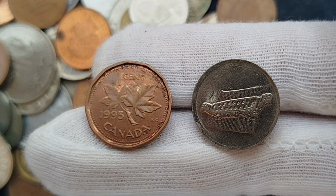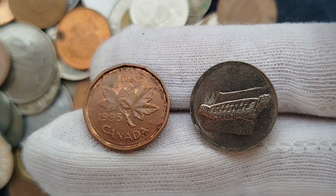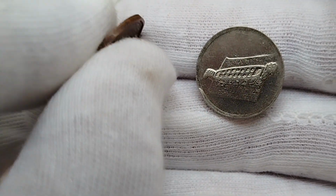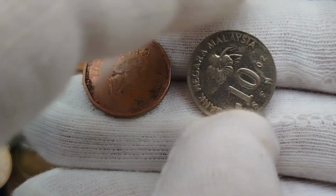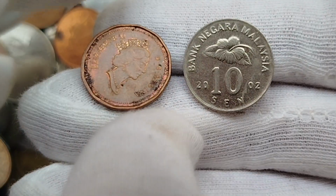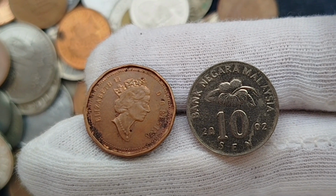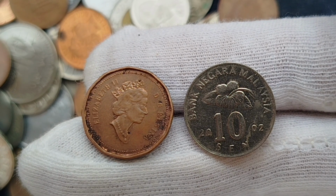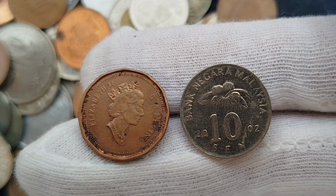The most iconic symbol on the reverse is the two maple leaves, which stand tall as a national emblem of Canada. These leaves aren't just for show. They symbolize peace, unity, and the beauty of nature that defines Canadian identity. The inscription 1 cent and Canada surround the leaves, along with the year 1995. But perhaps the most notable feature is the designer's initials KG, standing for George Kruger Gray, the master behind this timeless design.